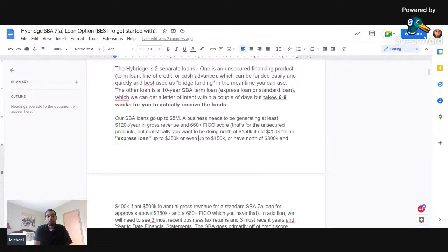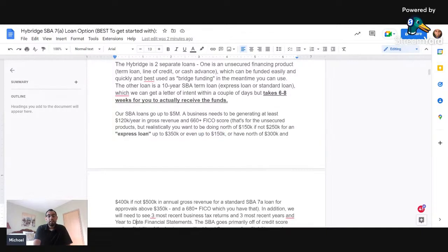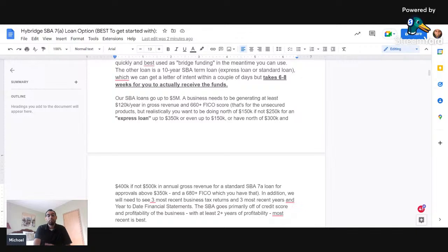Up to 350K or even up to 150K, or have north of 300K and 400K, if not 500K in annual gross revenue for the standard SBA 7A loan program. And that's where I'm speaking about, not the express up to 350K. I'm saying above 350K. More ideally, you want to have 400,000 in annual gross revenue, if not 500,000. Certain lenders will look at that and go, hey, yeah, we can look at getting you above 350K with approvals above that, and a 680 FICO is generally the facility there that we look at.